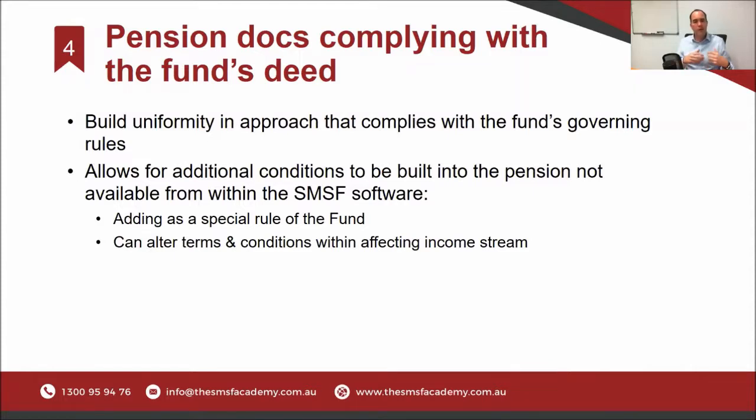So for example, if we built and relied upon the minutes that may come out of the software, some deeds actually require an agreement or a pension contract to be done. So if you're relying on the minutes out of the software, the question is do you have a pension in existence or not, because you haven't complied with the rules of the fund. Here, what we're focused on is not so much whether it's an agreement or minutes or whatever, but the fact that there may be the ability to, in particular, add it as a special rule of the fund, which therefore means the terms and conditions that were imposed in that document can be altered at some point in the future without affecting the income stream itself.